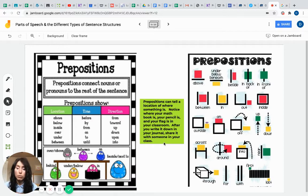So I want you, in your reading journal, which is both your reading and your writing journal, to tell me where your math book is. Where is it located? Don't just write a fragment. Don't say under the table or under my desk. That's a fragment. I need you to tell me a complete sentence. We've been talking about this. Now show me in writing that you know how to make a complete sentence using a preposition.